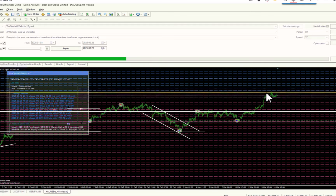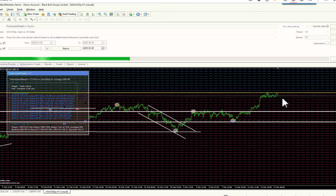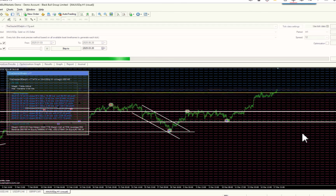Okay, and there we see it already resisting against that 3,000 line. As expected, that's a psychological barrier for the price of gold, and you see this kind of resistance. But we are in a buy, and the EA has basically decided not to sell at that point. Maybe it knows something we don't know.